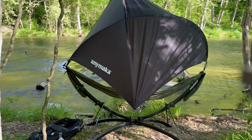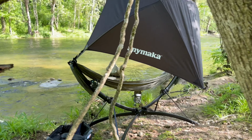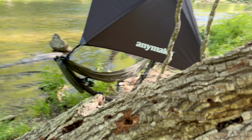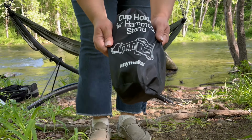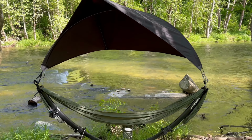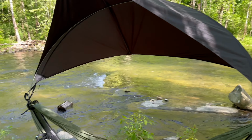As the sun shifts, you can easily rotate the canopy up to 180 degrees, meaning you can move with the sun and stay protected. Anymaka makes it possible for you to enjoy your favorite beverage, store your phone, or store your keys with the quick install cup holder right in reach.